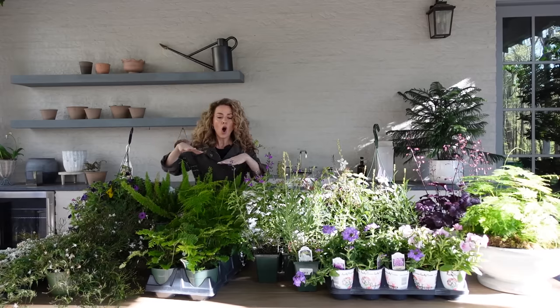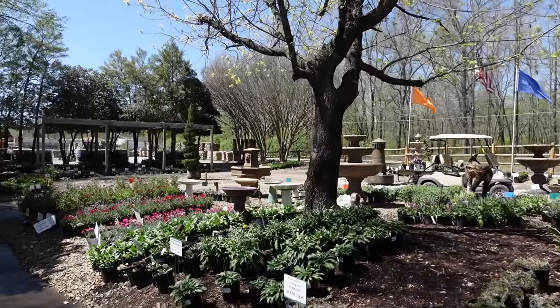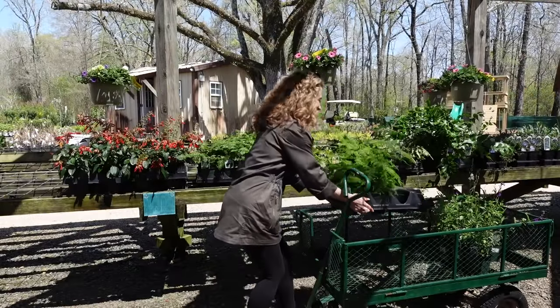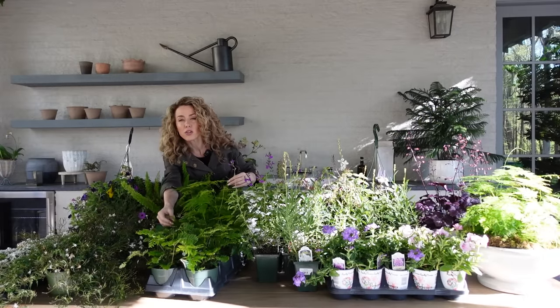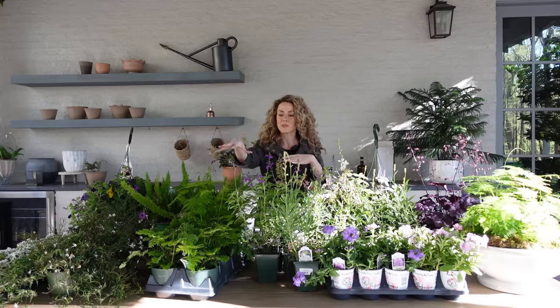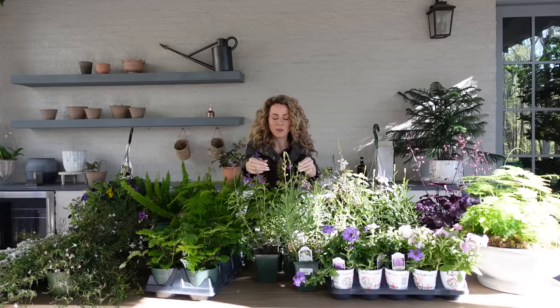So we've got that. Various types of ferns. I love to put lacy ferns into a container mixed with other plant materials. So we've got these foxtail ferns. I have these other beautiful little smaller lacy ferns. They just add so much texture to a container. And I love to combine something like that with maybe taller, more wispy flowers.